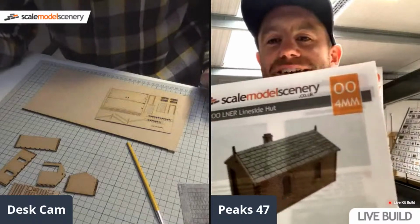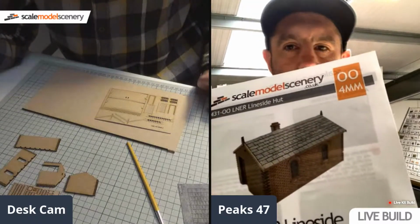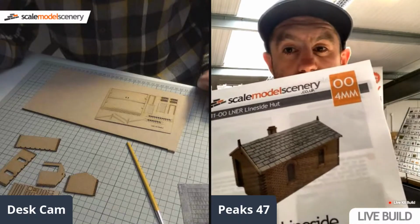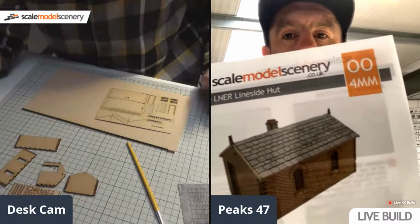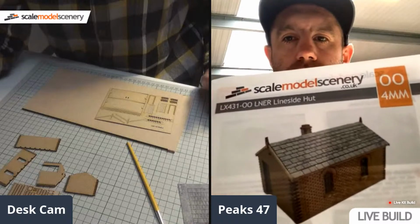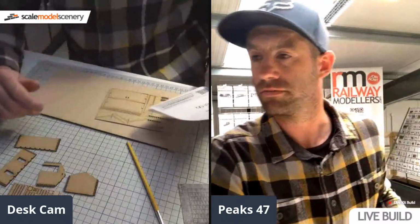But yeah, so basically, I'm going to build this today. I'm going to tweak it a little bit, make it a little bit more derelict, basically just to show you it's quite a versatile kit. You haven't got to copy the picture exact, or you can if that's what you're trying to model. There's a bit of options with the kit, and that's what we're going to do today, really.